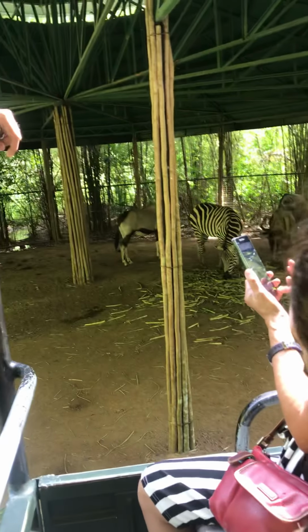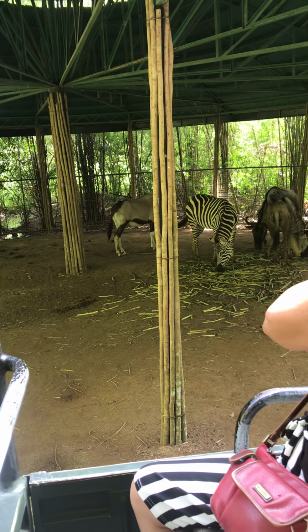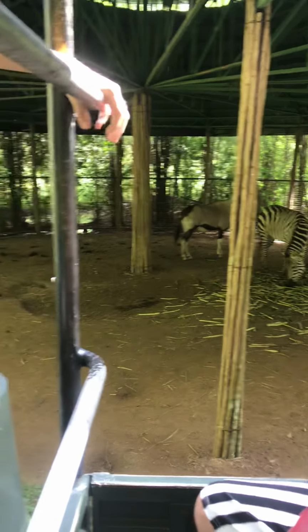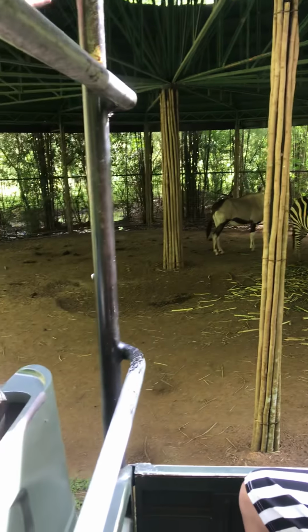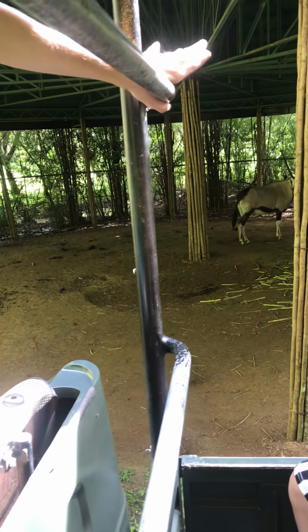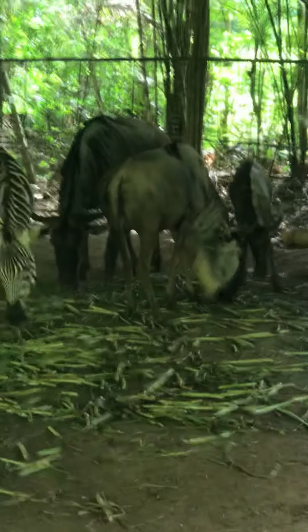If you're familiar with the logo of Qatar Airways, the gemsbok is the logo of Qatar Airways. Besides, the one that has a black and gray color is the wildebeest. If you're familiar with the movie The Lion King, the one who accidentally killed King Mufasa during the stampede was the wildebeest. So again, the zebra, the wildebeest, and the gemsbok. Wow, the gemsbok looks like he has fur.